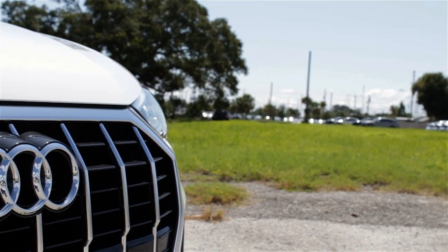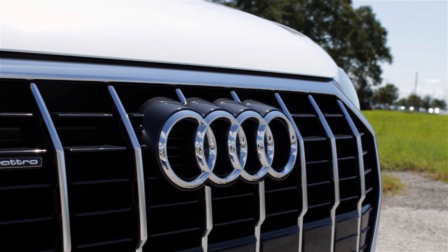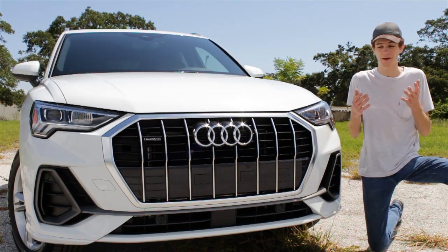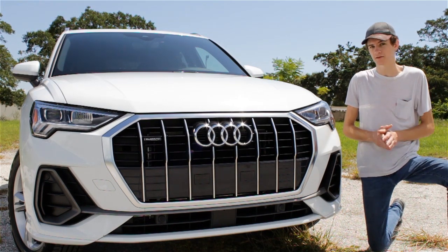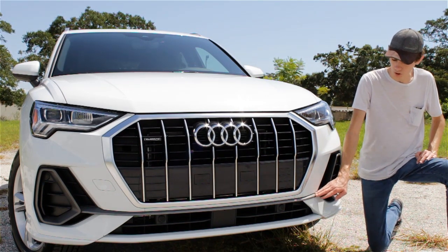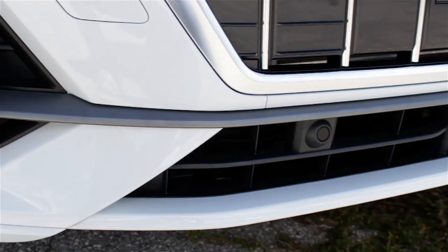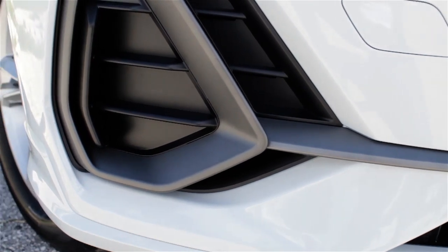A few other small things have changed on the front fascia of this car. It still comes with the standard Audi single frame grille. That's what they call it. It's featured on pretty much every Audi and has been for about a decade, and it gives the brand a unique look from the front end, instantly recognizable as an Audi. But what's new for 2019 are these larger vents down here, as well as this somewhat dark, plasticky, chrome type trim piece that extends across the entire front fascia. And that strip is going to end here in a couple very large side vents.